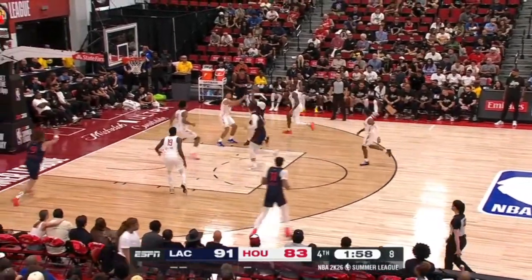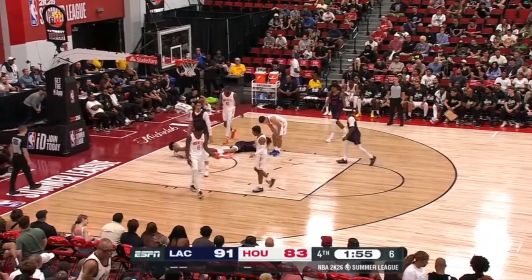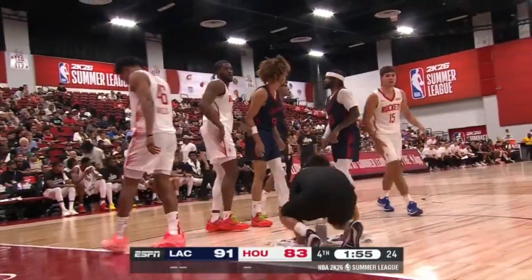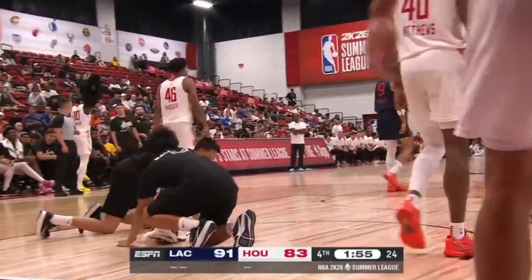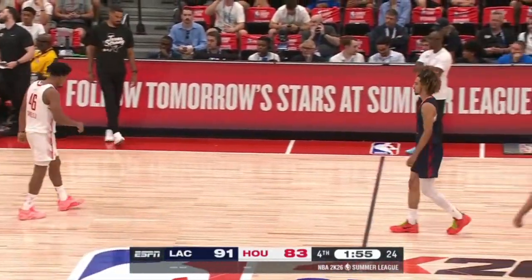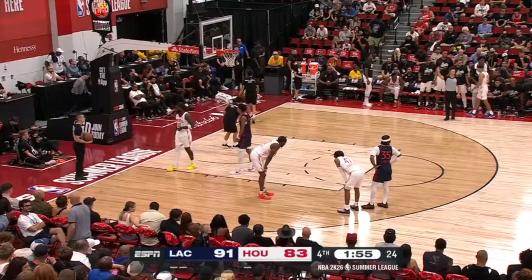Samuels and Chandler. And Flowers skying for that one. But Samuels on the deck, and then Flowers lands on him. Looks like they're both okay. But that's what happens sometimes when guys play above the rim. Flowers a high flyer we've seen several times. You got to land somewhere. I never had that problem. Me neither. He was way up there.